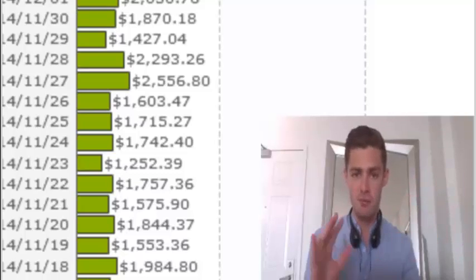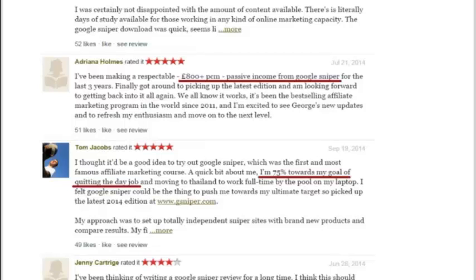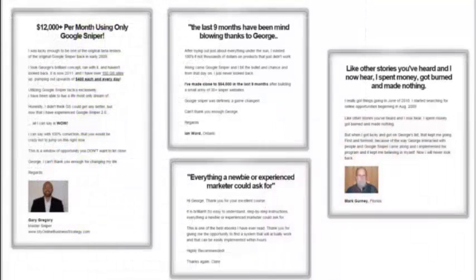Hopefully I can put these up somehow. I'm just trying to think in my head how I'm going to do it. I can do it, I can edit this afterwards. I'm going to put them up on screen right now, and you can see just some of the success stories we've had of people that have come in to Sniper. Okay, so you can see there's a few here now.